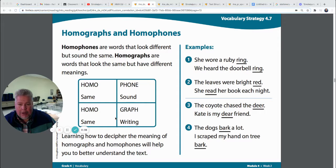And what are our spelling words this week? Are they homophones or are they homographs? Think of aloud and allowed. Well, they're spelled differently, aren't they? But we say them the same. So our spelling words are all homophones this week. Homophones are words that look different but sound the same. Homographs are words that look the same but have different meanings. Learning how to decipher the meaning of homographs and homophones will help you better understand the text.